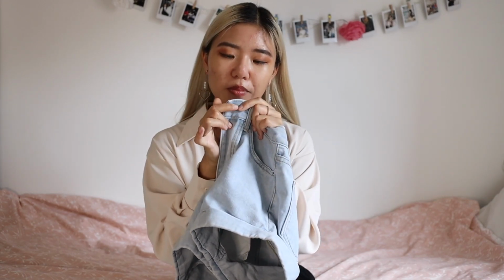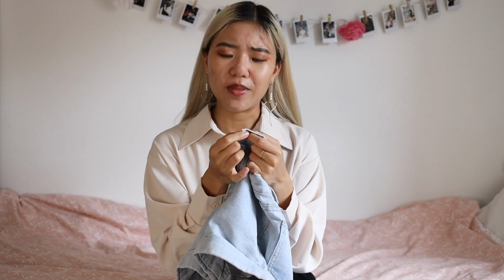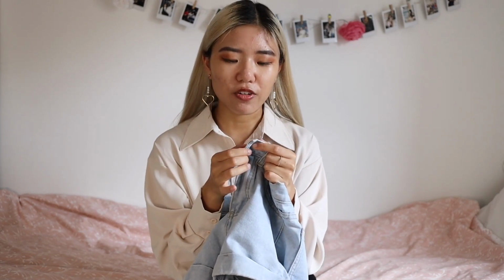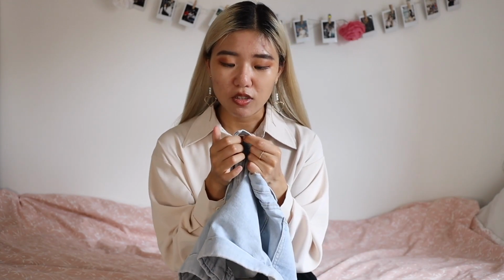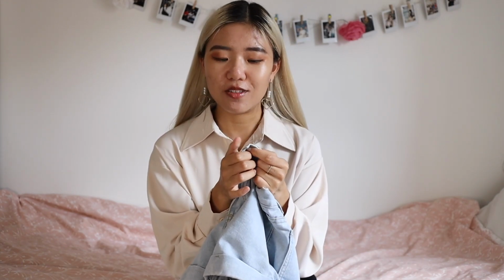So a lot of denim shorts and whatnot comes with an uncut hole at the top, because I think it just saves them from the extra effort, and there's completely nothing wrong with that. I just use a pair of scissors and cut through to the hole. Just make sure you don't overcut it, otherwise you'll be a bit sad.